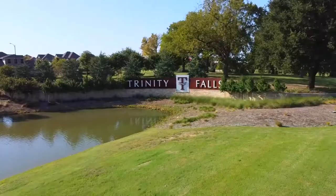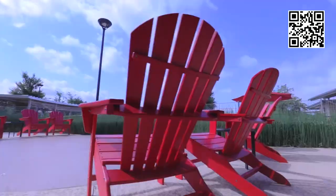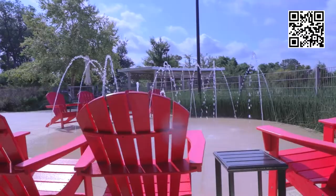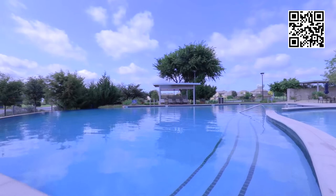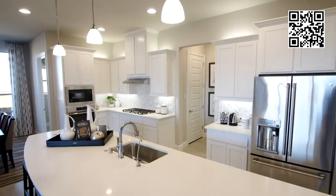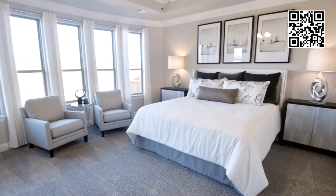Trinity Falls is a master plan community located just northwest of McKinney, Texas. Designed for all ages, Trinity Falls offers unique and plentiful amenities, fun community events, miles of hike and bike trails, and more than 450 acres of open space. With versatile floor plans and desirable locations, Chesmar Homes creates neighborhoods of distinction, specifically for your family. If you're looking for award-winning quality in a new home, plus living in an incredible community, visit Chesmar Homes at Trinity Falls today.